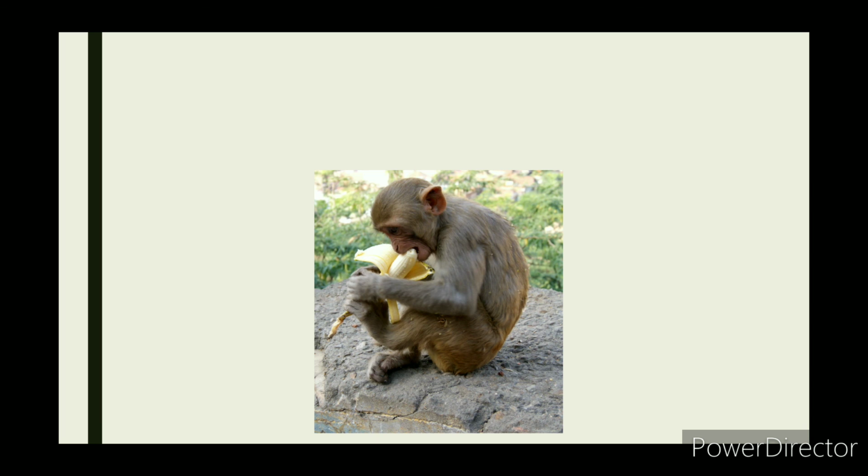For number 3, we have the monkey with cool pants. I call it the pant monkey because it's very cool and has pants. For number 2, we have the monkey. No, not the monkey. The monkey with the banana. It's eating a banana. It's a cool banana and a monkey, yeah.